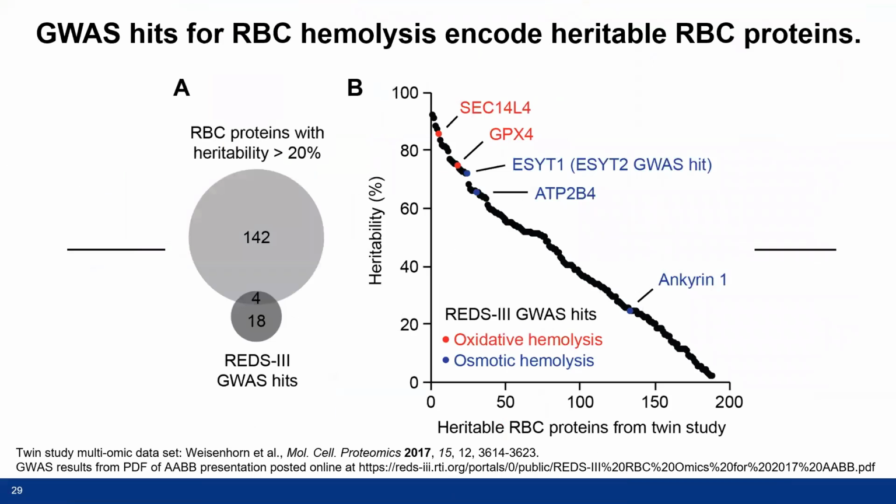This is starting to get a little into the multi-omics. By comparing our GWA data to certain proteomic studies that had been done on red blood cells, we found that a number of the genes we identified, including several novel ones, were notable. The most interesting novel one for us right now is SEC14L4, which was highly heritable from proteomic studies and relatively common. And many of the genes that we had studied and identified were highly heritable.